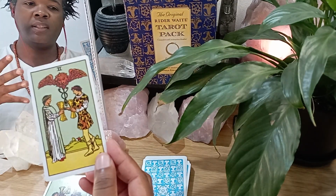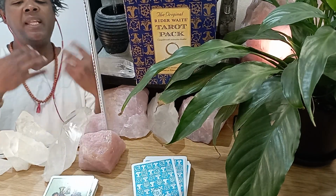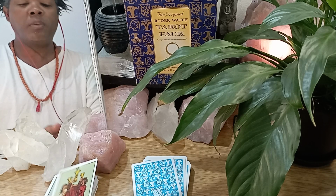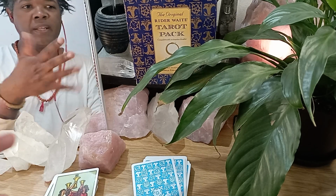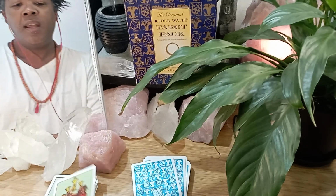just a calmness within the soul. It's a very beautiful, peaceful coming together of things, all right? Meeting that divine counterpart. This could be in romance, it could be in friendship, it can be anywhere across the board, anything that really makes your heart smile, okay?